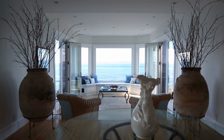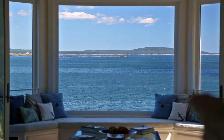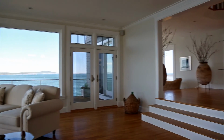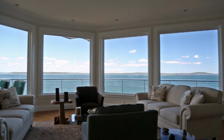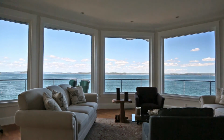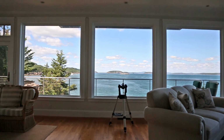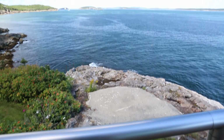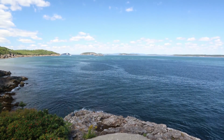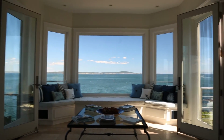The dramatic sitting area with the oceanfront window seat can access either of the large decks. The living room is wrapped in huge windows beckoning the outside in and has two separate gathering areas. An often heard comment upon entering this impressively sited home is, "I feel like I am on a boat."